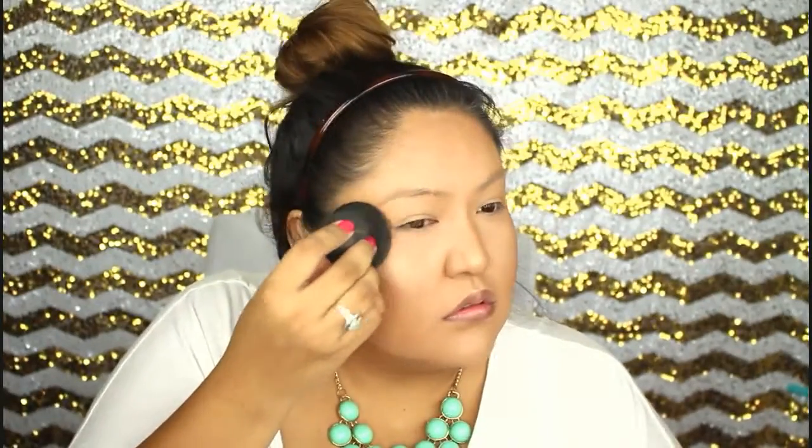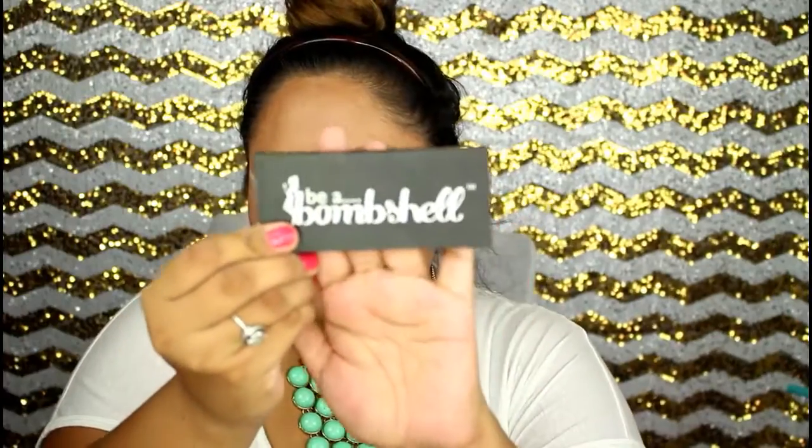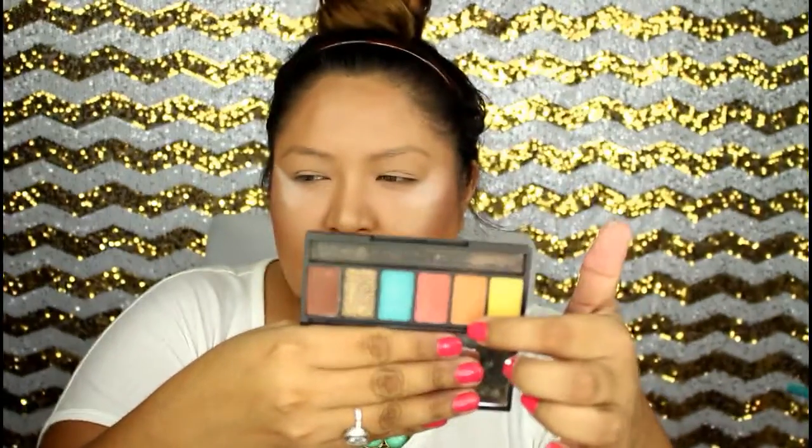This part is so important. You need to set your face and immediately go in with a damp beauty blender. What this is going to do is take that extra powder that is sitting on the high points of your face and remove it so it's not clinging onto any dry patches. That is going to be the key to making sure you can wear highlight without accentuating that skin texture. And now I'm just going to go in and apply the rest of my makeup.